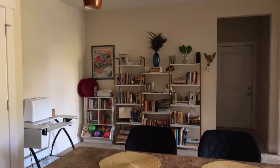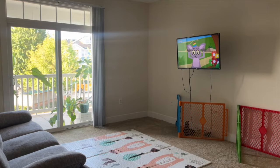So I am still working on my studio, still unpacking. What we're doing is turning the dining room into a reading room, so I'm still working on that. I just finished putting all the books there. So now I am working on my art studio.